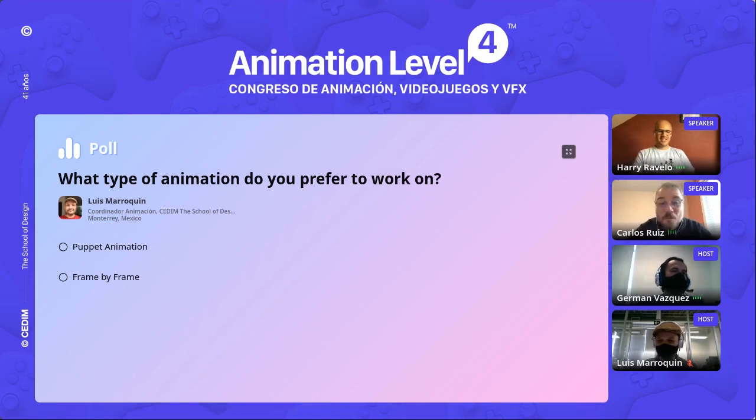50-50. Oh, it's moving. Wow, 50-50. Interesting. Wow, very interesting. Oh, now it's changing a little bit, frame by frame. Wow. There we go. Oh, it's taking off. Interesting. Nice tool, this. I like it. Yeah. Well, are we through all the questions, or?